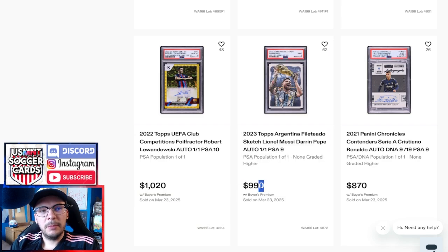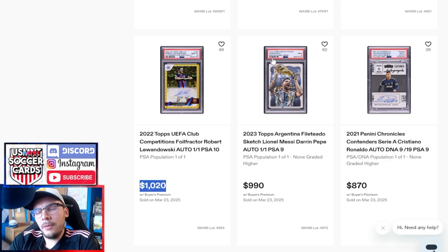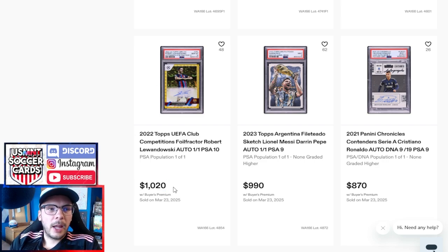And that's kind of interesting. Which one would you want? I don't really know. I'd probably take the Messi, I guess, but they might just make sketch cards of this forever, so I don't know. I guess a sticker auto really doesn't do it for me, but nonetheless, 1,020 seems like a fair price probably for a Lewandowski.